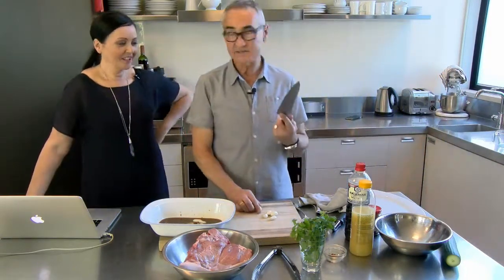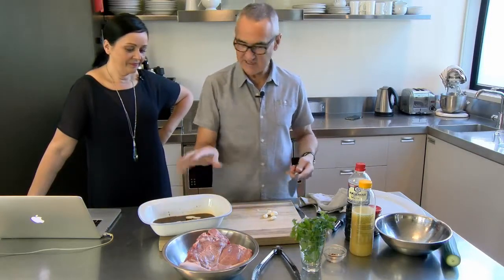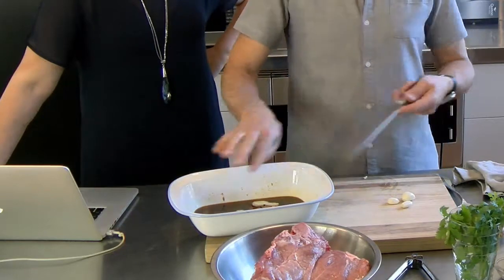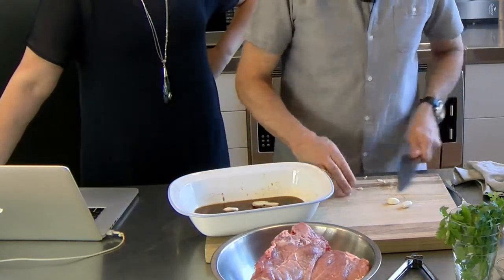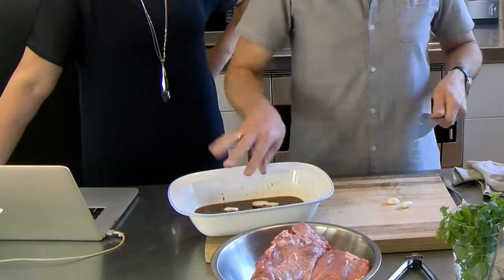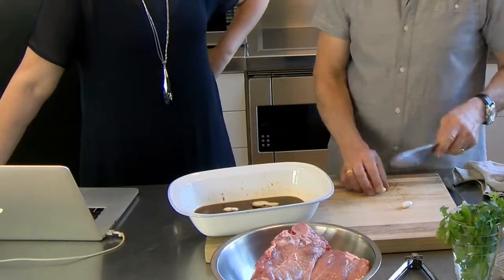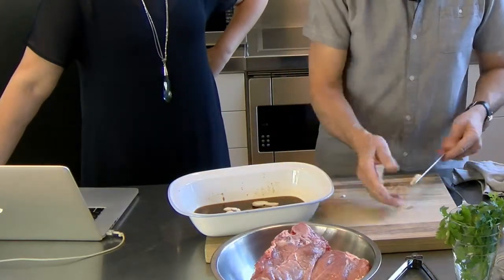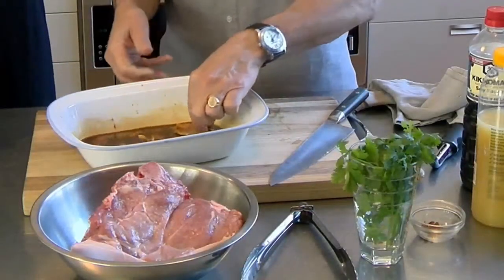So I'm just going to squash the garlic cloves with the side of a knife. Don't have to chop anything up. Just throw it in there like that. It's pretty easy, really. Because it's going to cook so long it'll all fall to pieces, and you're not going to eat these bits anyway. You just want to get the flavour out of them. So there we go. So look, that's the marinade.